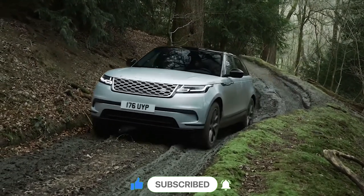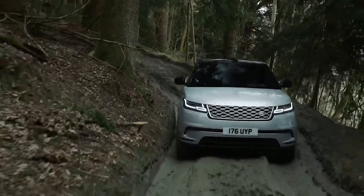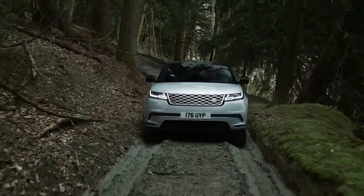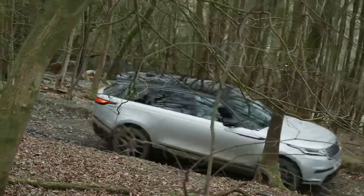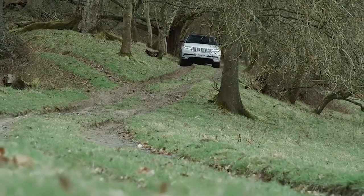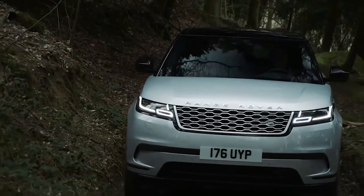Compared to the old Velar, the updated Velar comes with a 360-degree camera, electronic air suspension, a cabin air purifier with PM2.5 filter and the new Pivi Pro infotainment system, while retaining 4-zone climate control, a Meridian sound system, a digital driver display and heads-up display. Range Rover Velar continues to rival the Mercedes-Benz GLE, Jaguar F-Pace, Porsche Macan and BMW X5. That's it about the Range Rover Velar.